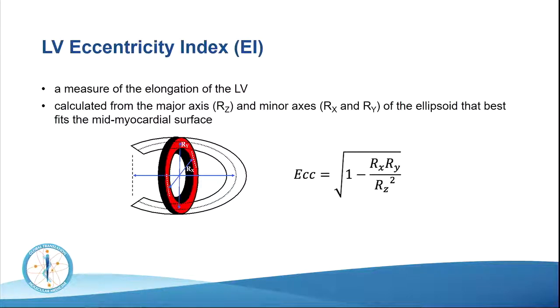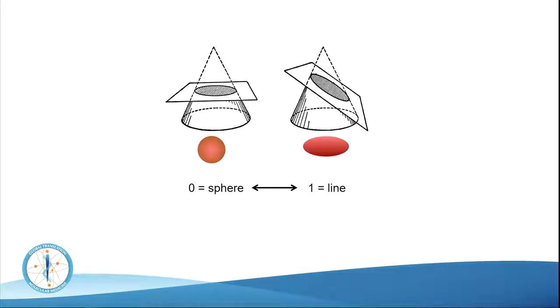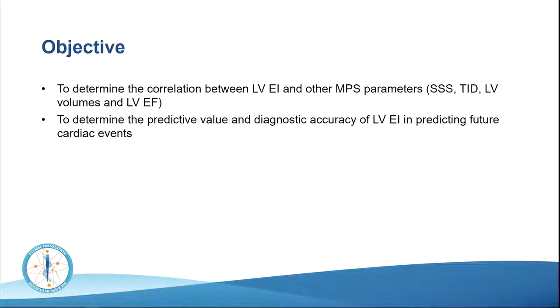Another measure generated by commonly available software for cardiac SPECT is the left ventricular eccentricity. It is a measure of the elongation of the left ventricle and is calculated using the short and long axis dimensions with the formula below. This is also used to compute the eccentricity of conic sections, or measuring how much it deviates from being circular. A value of zero or close to zero means that the section is a sphere, and a value of one or close to one means that the shape is linear or more elliptical.